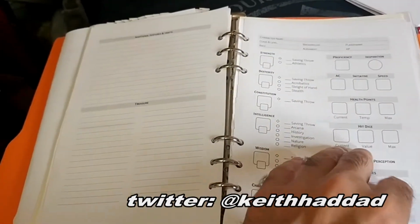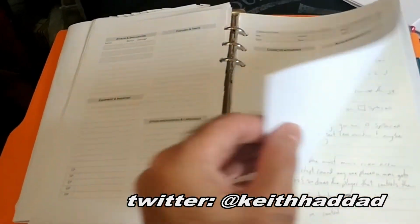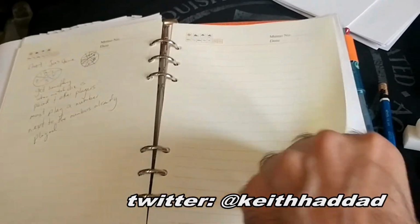There's a whole bunch of spell sheets. If you haven't noticed, everything is A5. I actually mentioned that at the beginning. So I'm just trying to A5 my life. It makes it small and portable. Just game mechanics I really like. I wrote them down.